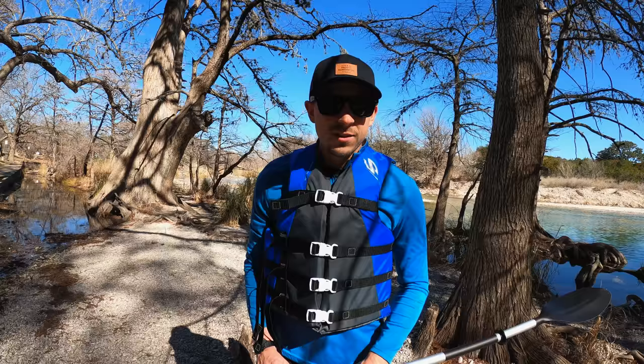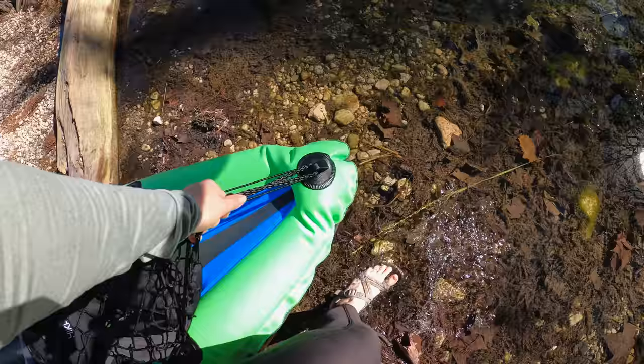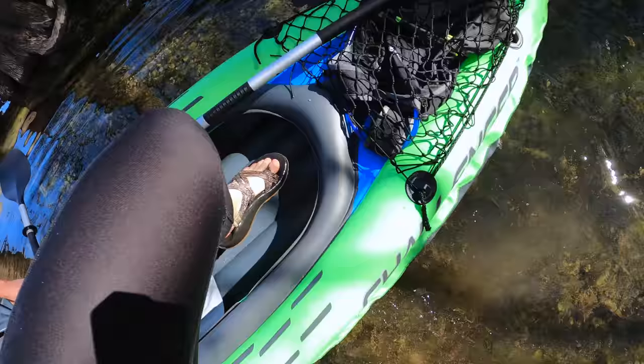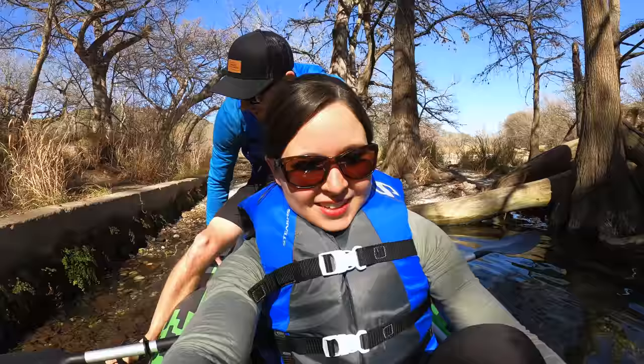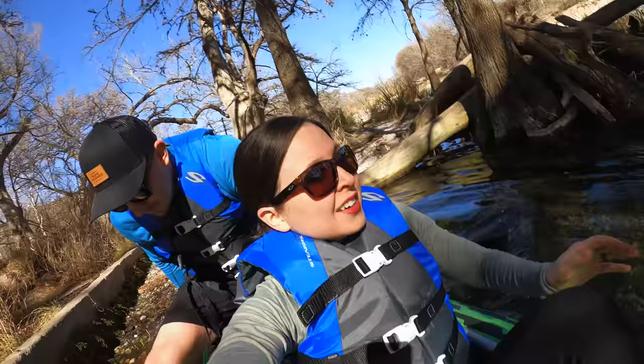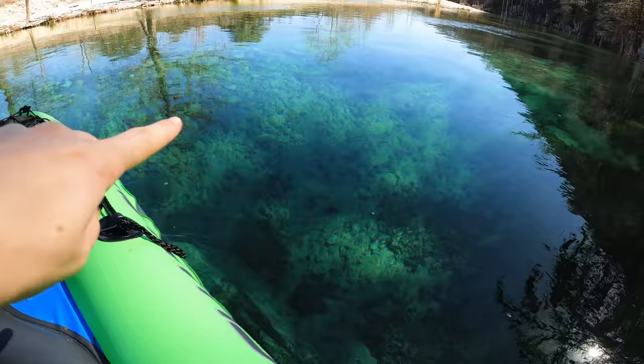All right, we're ready for our maiden voyage. Let's go. Woo! Oh no, I'm stuck. Okay. This is cool. Look how clear that water is. Oh my goodness.